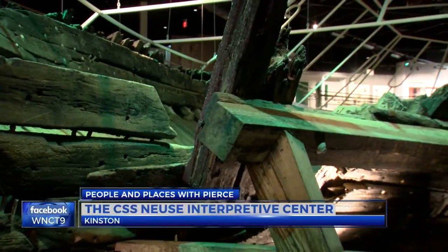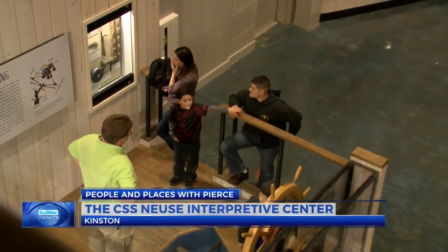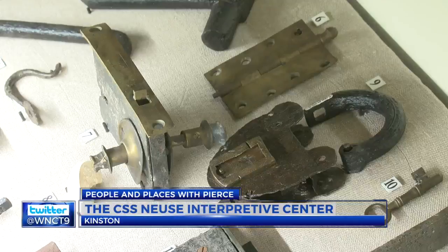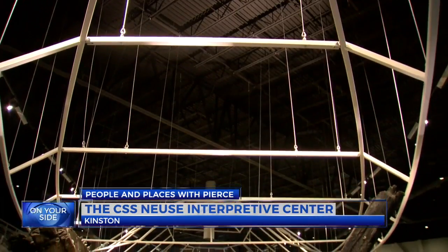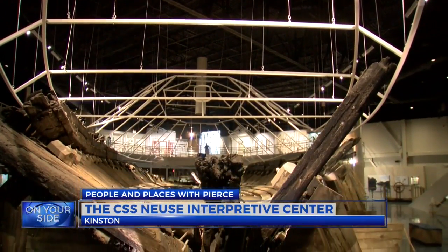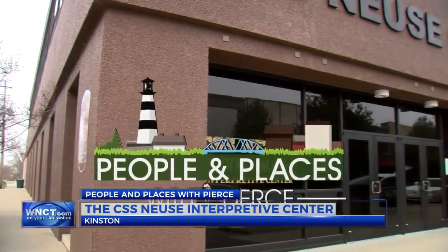It takes just a bit of that story that has fascinated people for over 150 some years, is of the American Civil War, and just shows how Kinston played such a part. It's a story that lives on thanks to the vision of 3 pioneering businessmen. In Kinston, Lenoir County, Pierce Legion, not on your side.